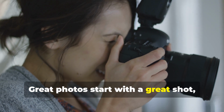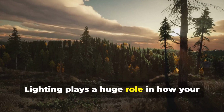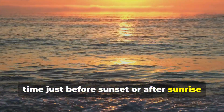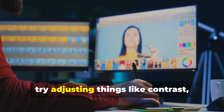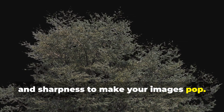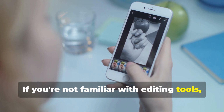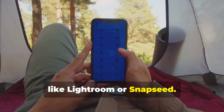Great photos start with a great shot, but a little editing can go a long way. Lighting plays a huge role in how your photos turn out, so try capturing during golden hour, that time just before sunset or after sunrise when the light is soft and warm. As for editing, try adjusting things like contrast, saturation, and sharpness to make your images pop. But don't overdo it. Subtle adjustments usually work best. If you're not familiar with editing tools, there are some easy-to-use apps for smartphones like Lightroom or Snapseed.